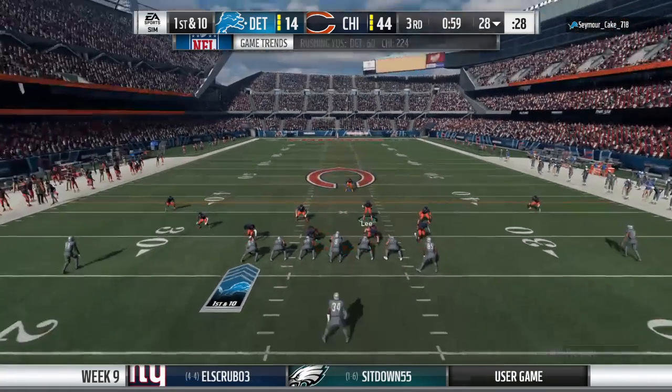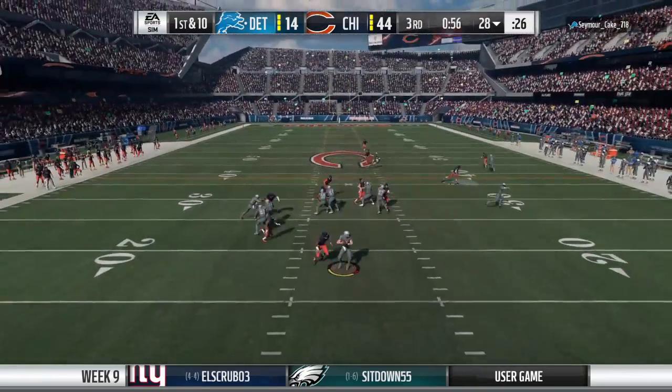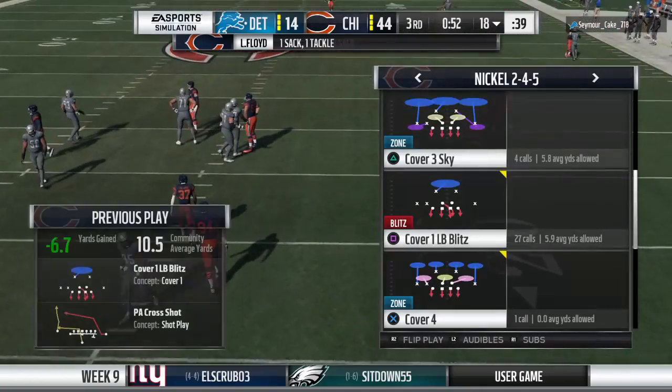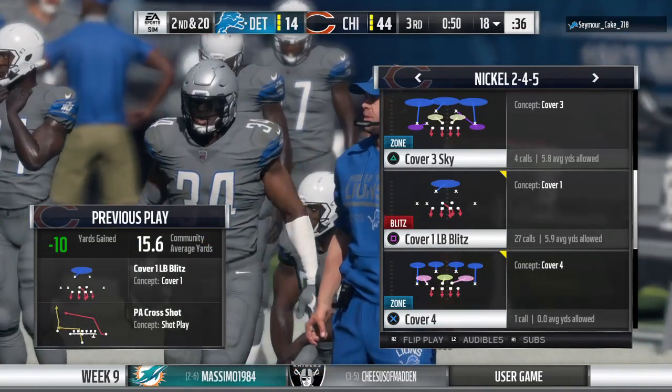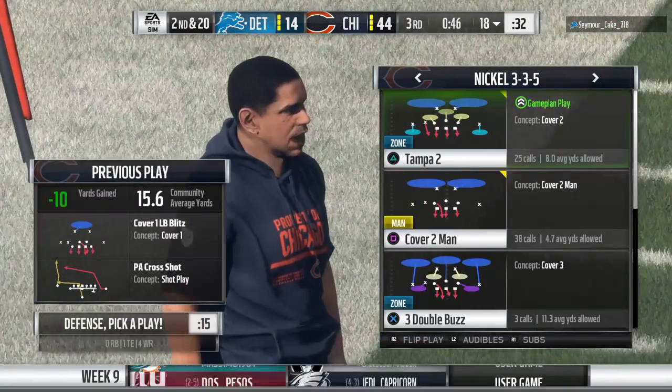Because a one-play drive where you throw an interception, a lot of people think the very next time out, run the football, don't give him a chance. And he can't get rid of it. He's taken down. Leonard Floyd. He's the one to get him, and that's sack number 7 for him on the year.